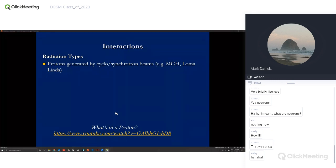Then we get into some of the big guns, where you take protons. Some of the more famous sites for those are Mass General and Loma Linda, and we have them all over the country now. If you're not sure what a proton is, there's a link for you. Pretty entertaining. Some of the take-home things related to protons and electrons: protons are really about 1,800 times the mass of an electron.